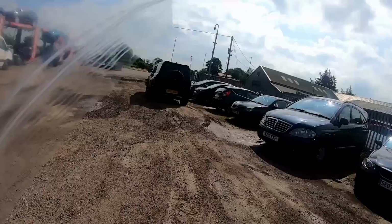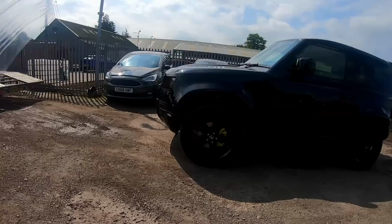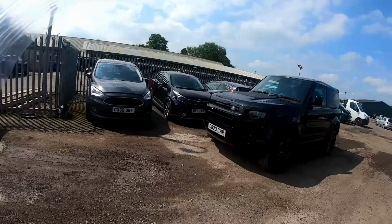Nice Defender. I like them. They're a bit expensive though for me. It's a three-door one. I like the five-door one. It's a nice looking thing, but I'd have the five-door one. The wife mentioned one the other day. She said, oh, they're nice. So you can get that idea out of your head.